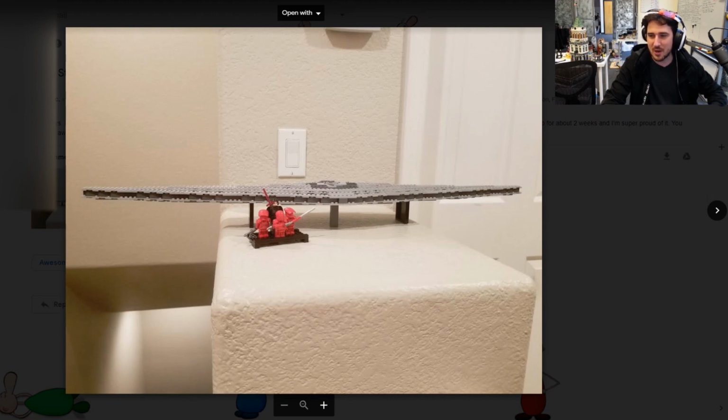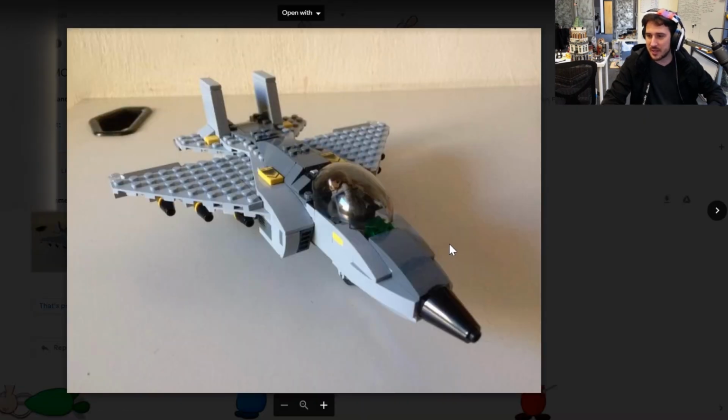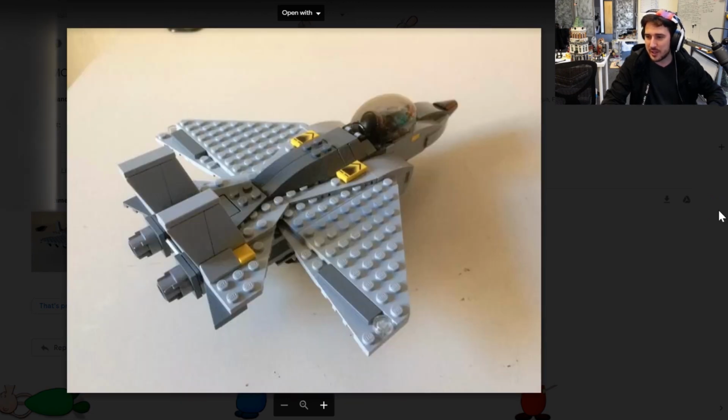This is, maybe it could work as a boomerang, too. Just a jet from Miner. Ooh, just a nice-looking jet, though. Wow. You got a really, really excellent shape out of what feels like extremely simple building techniques and simple bricks, but this is a super clean look for the jet.